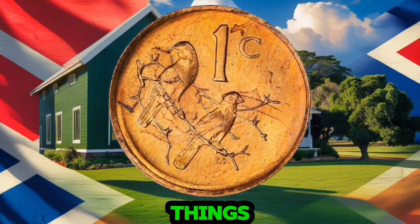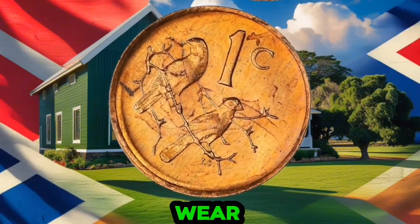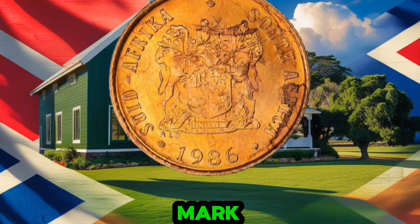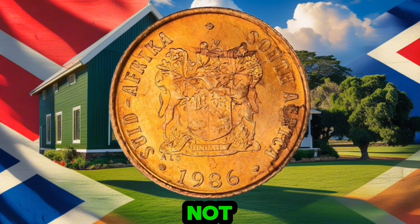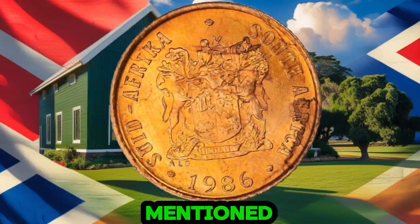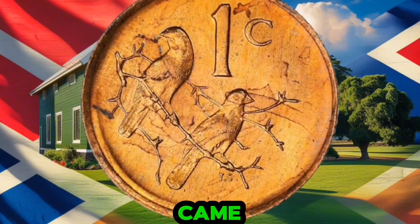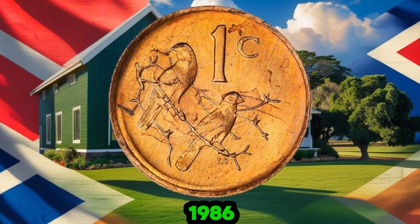Well, here are a few things you'll want to consider. 1. Condition. Is the coin in good shape, or does it show heavy wear? Coins in pristine or near mint condition fetch much higher prices. 2. Mint marks. Some coins have a mint mark that identifies where they were produced. The 1986 1-cent coin might not have a significant mint mark, but it's still worth checking. 3. Rarity. As we mentioned before, the rarer the coin, the more valuable it might be. 4. Provenance. If the coin has an interesting story behind it or came from a notable collection, it could be worth even more if you think you've got a valuable 1986 1-cent coin.